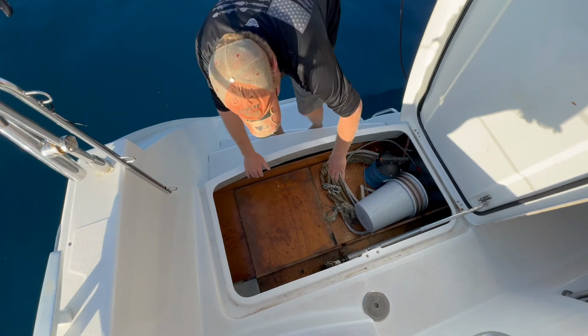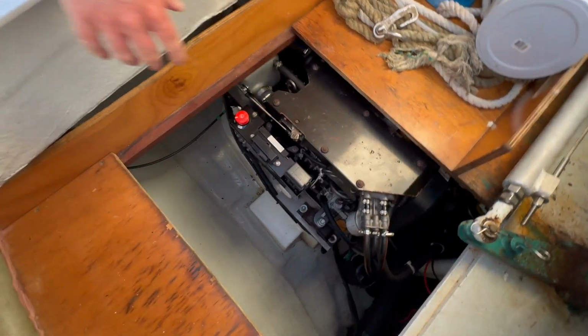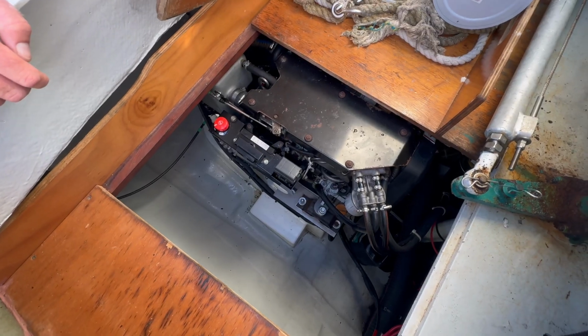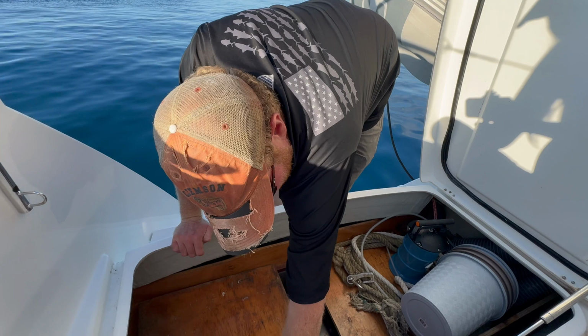So this is the starboard engine compartment. There's a shot down in the actual engine room, but yeah, I can get down in there and drain the oil out, change the oil, do my checks and everything, and it works out real well. Pretty much the same thing on the other side.